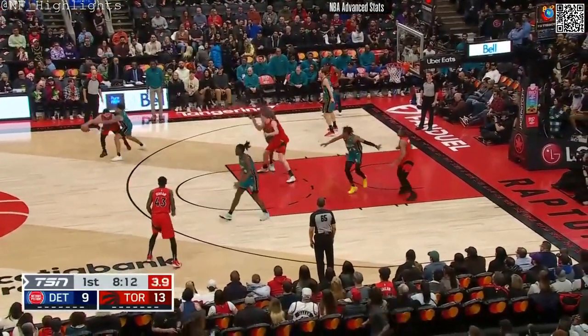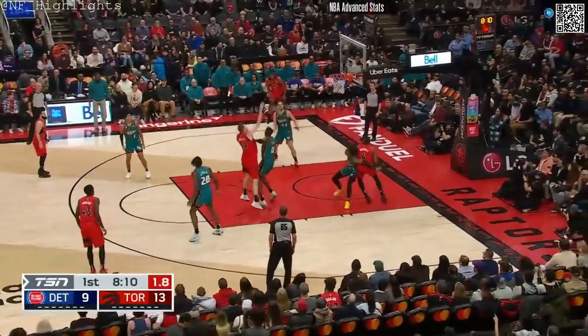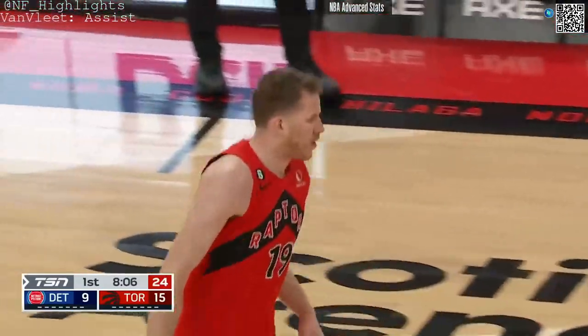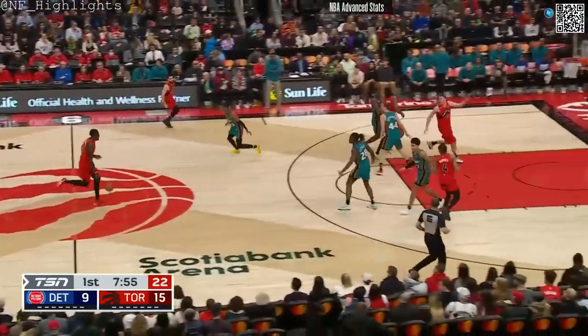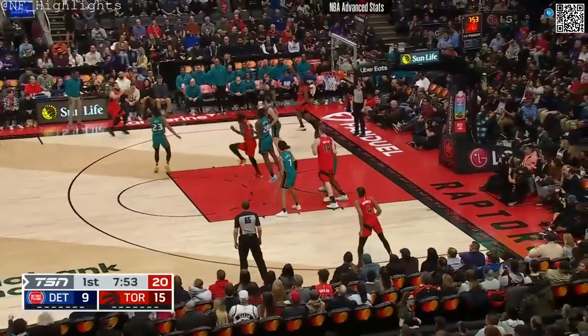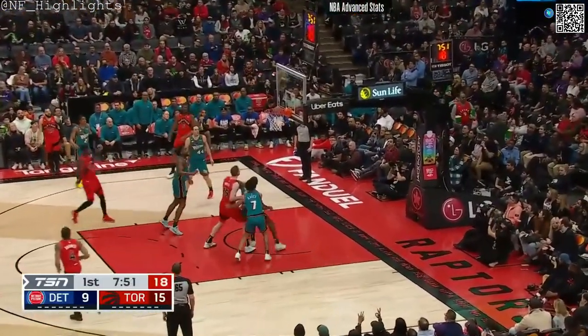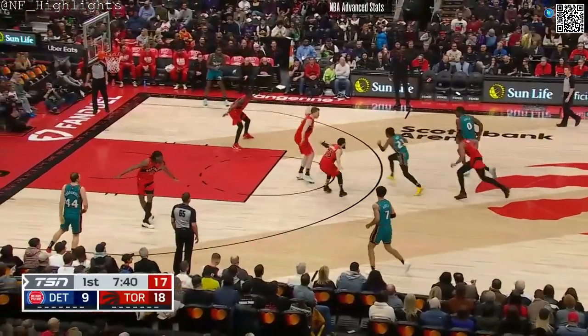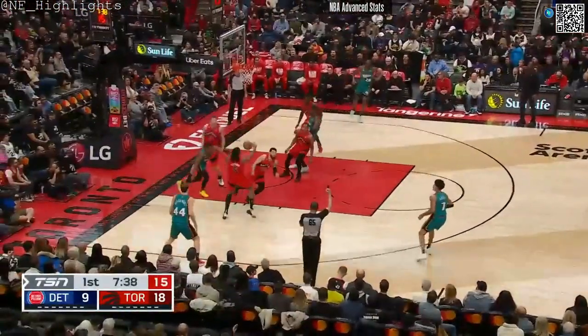Scotty looking for some opening underneath, and they'll feed it to Pirtle. Nice job getting that post-up position. All 5 starters have scored. Here's Fred. And a three is good. VanVleet connects from Kelowna. Sucking the defense in, and then VanVleet with a clean look.